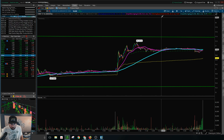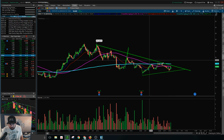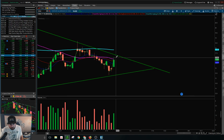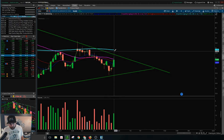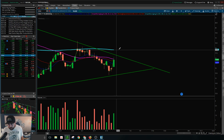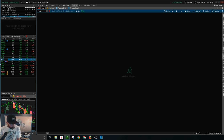I'm gonna skip this one for now, just because of where it is in this triangle. Maybe this would be decent to watch later tomorrow if it gets up above, but it's got the 200 SMA to smack it back down, which is not too far away. That's at what, 1780? What are we at right now? 1710, 1740 is that resistance. So we'll see if this one comes up on the scanners tomorrow during the day, Trade Ideas, but I'll leave that one off.